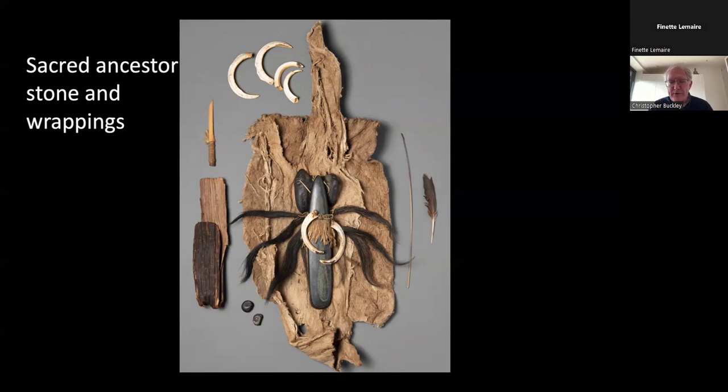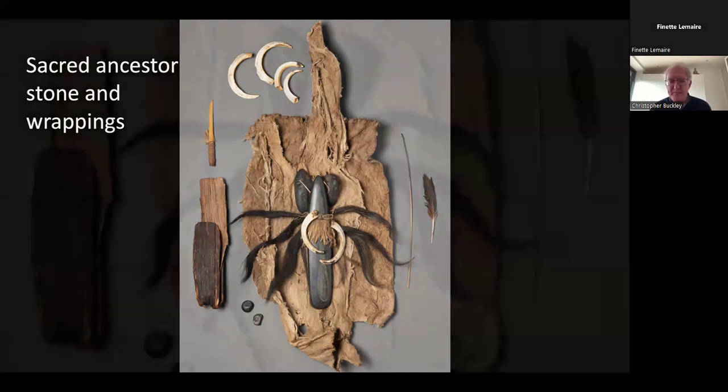And then on the extreme right, there's a feather, and the feather was kept on the outside of the bundle. And its purpose is for waving over the hands of somebody who'd handled the stone, because the stone is full of spiritual energy. And the spiritual energy is neutral in character. It can be either useful or it can also be harmful. So the feather is there to cleanse the hands of excess spiritual power.